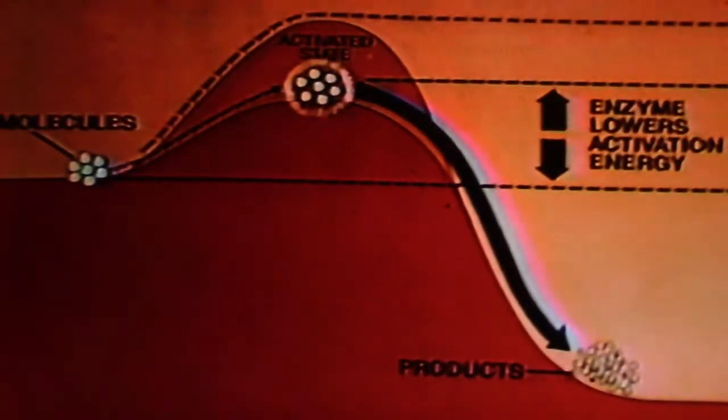Like all catalysts, enzymes work by increasing the likelihood that chemicals will react. It's as if they lower the energy hill chemicals must climb before they can react. An enzyme can't bring about a reaction that would be otherwise impossible. All an enzyme does is make it easier for reactions to take place.